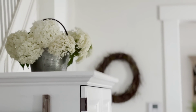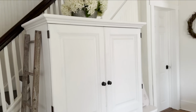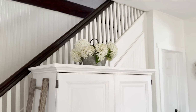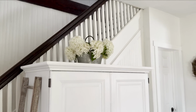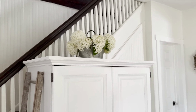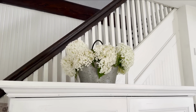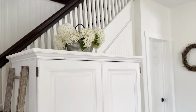I love anything and everything galvanized for summertime. I have this old galvanized bucket that I stuck on top of the armoire, and I filled that with water and then put a bunch of my hydrangeas in there. And I think that looks so pretty. It's fun to change it up. It's fun to find unique vessels to put flowers in. And this just is the epitome of summertime to me. I love that look.